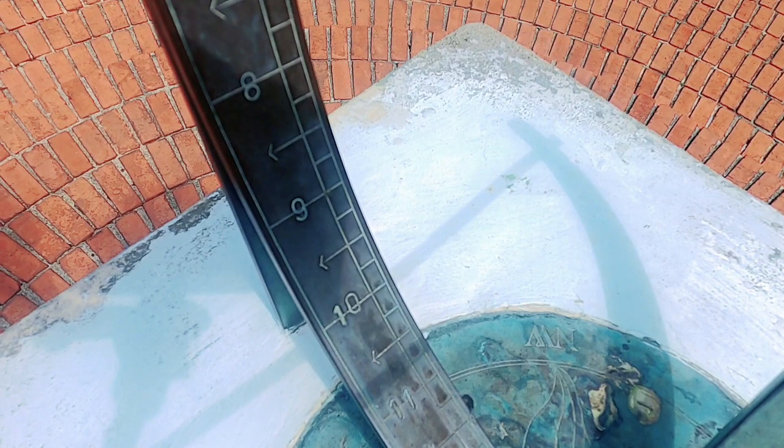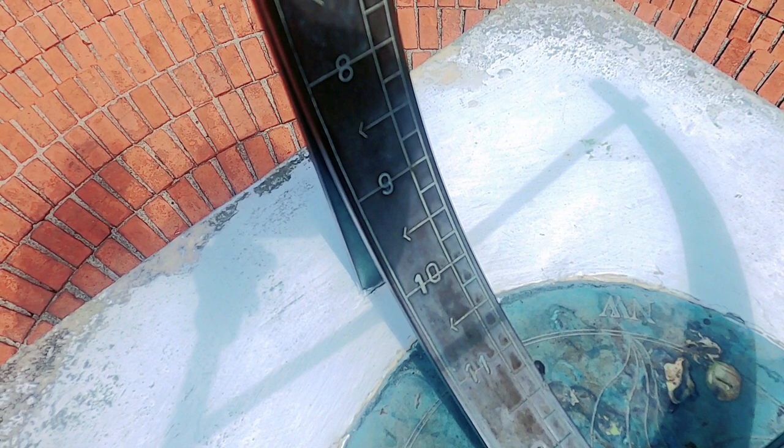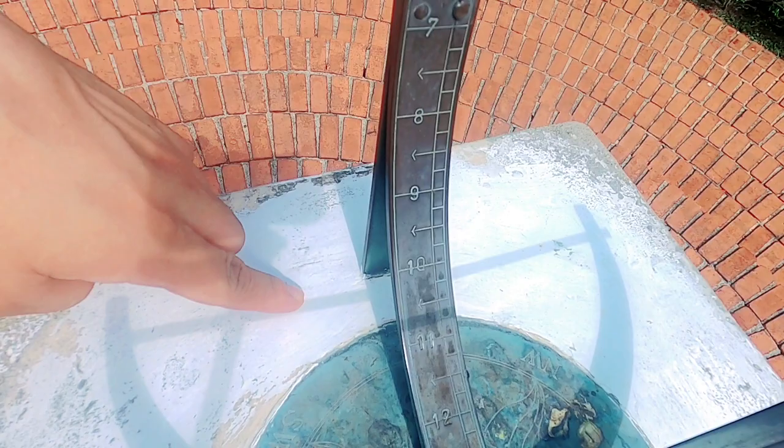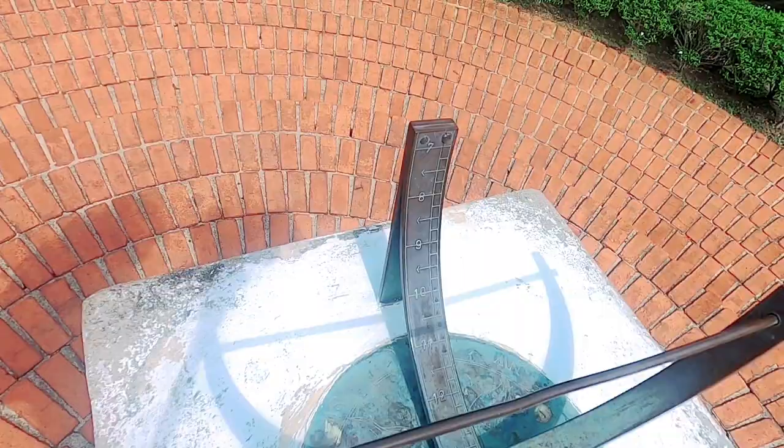So nasa west na. 10:30. Time check 10:30. The same siya. Di ba? 10:30. Yun yung shadow niya. Nakikita niyo yung shadow. So dito yung shadow niya. Kita nyo, 10:30. Sundial.